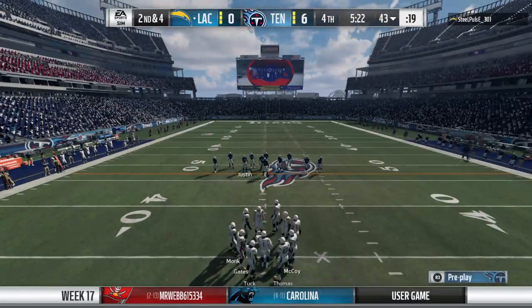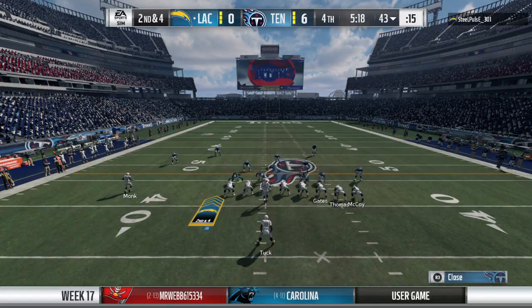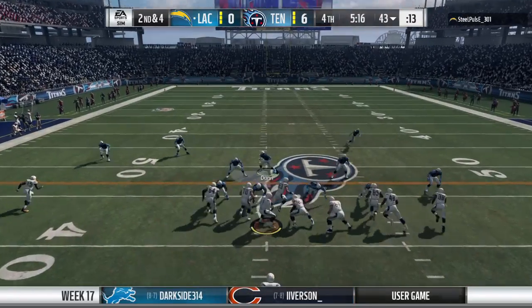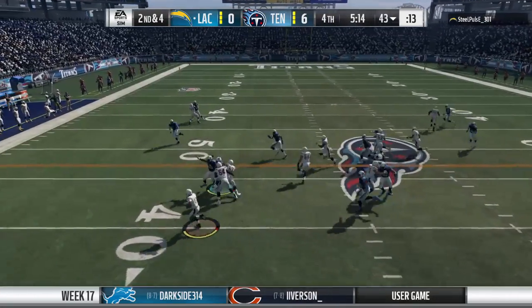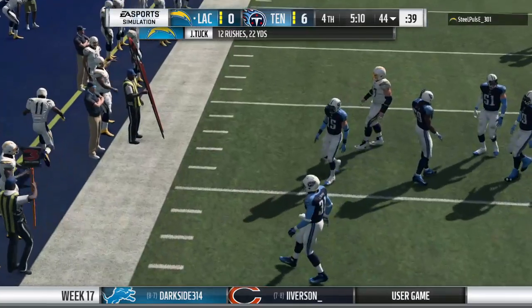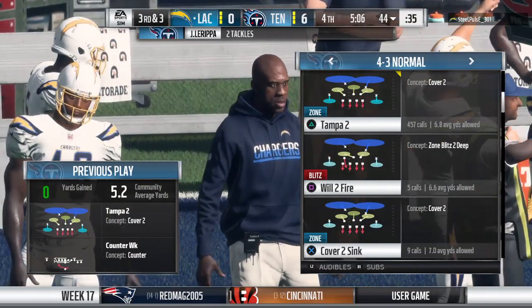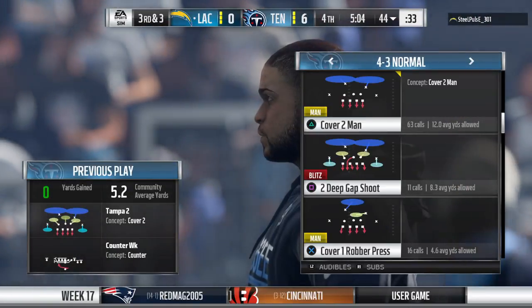So the offense readies for a 2nd and 4. A handoff as they run the counter play. Trying to get out wide, but he's going to be tackled right near the line of scrimmage. Call it no gain that time, as it's going to leave him with a 3rd and about 3 to go.